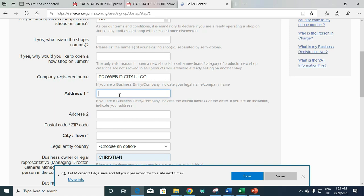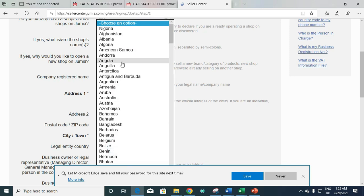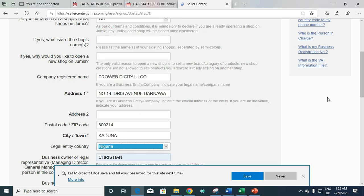At this point, you have to type in your business address. I'll put my business address as number 14, Avenue Branawa. Okay, code. Just use this. Well, this is not my real business address, however, this is a Jumia account I'm just creating. Town, I'll put Kaduna, right? Legal entity, country, Nigeria. Scroll down.